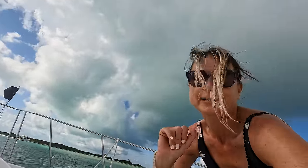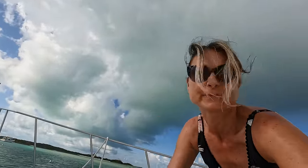I don't love catching mooring balls. Current and wind, I don't know. It's nothing.